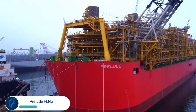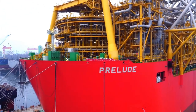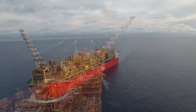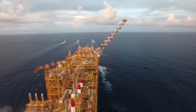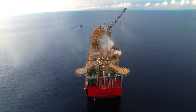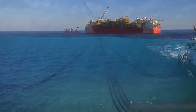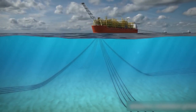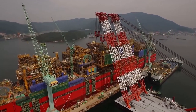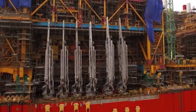Prelude FLNG is the world's largest floating natural gas platform, constructed of more than 260,000 tons of steel and measuring 488 meters in length and 74 meters wide. It was built by Royal Dutch Shell, Technip and Inpex in 2013 and is thought to have cost around $12.6 billion. It's in use around 120 miles off the coast of Australia, where it drills for gas and will do so for at least a couple of decades. This monster machine is impressive when you compare it with other man-made objects on the ocean. For example, it displaces 5 times more water than the Nimitz-class aircraft carriers, the second largest warships in the world.